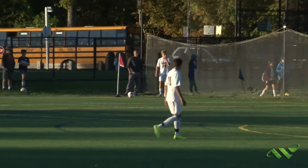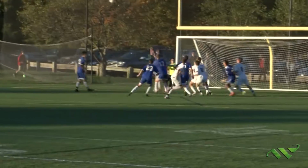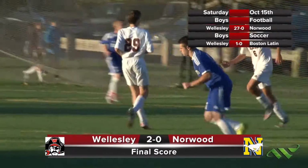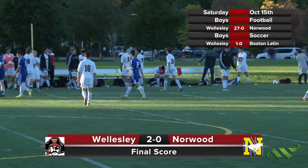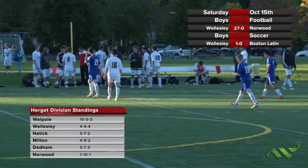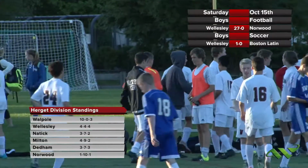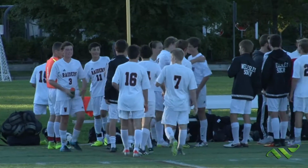The Raiders control the tempo from the outset, forcing Norwood to play on the defensive side for the majority of this match. And that allows Wellesley to walk away with this much-needed win as the Raiders shut out the Mustangs 2-0. The Herde standings still show Walpole controls first place, and that isn't going to change anytime soon. But Wellesley still maintains the second spot as we get closer to the end of the regular season.